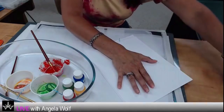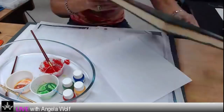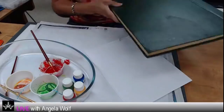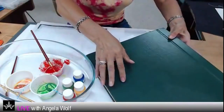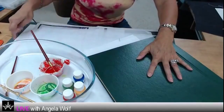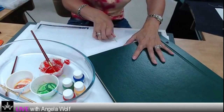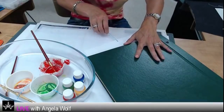All right, hold it. And then I suppose you probably don't have to use this book, but I just found it to be much easier if I use the book. Put this down. I just saw somebody say, do you need the daylight? No, you don't, but it really works good.